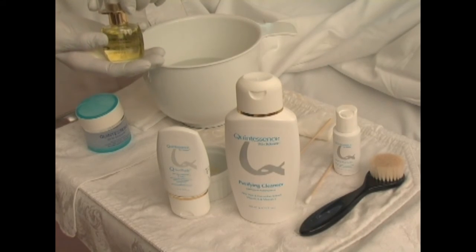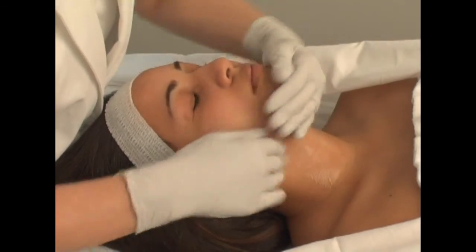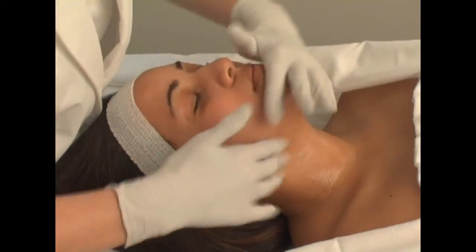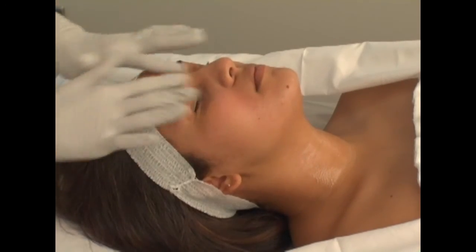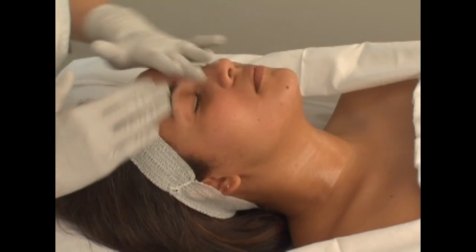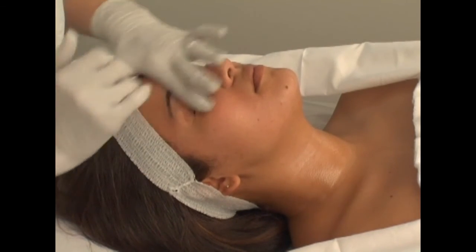Begin a gentle 5-minute facial massage using approximately 5 to 7 pumps of Quintessence Serum C formula. This will slough off any remaining residue from the peel and also embed the Serum C deeply into the epidermal layers. Do not skip this step.